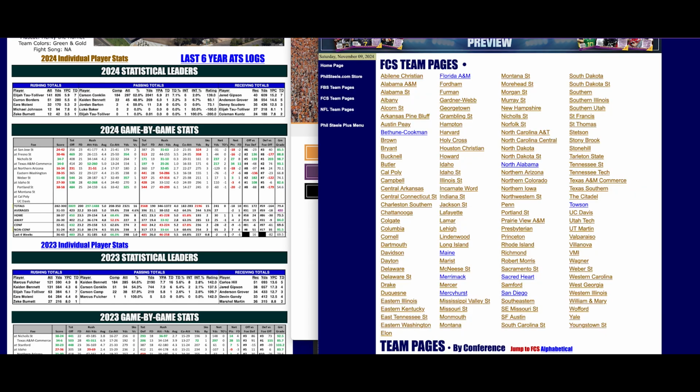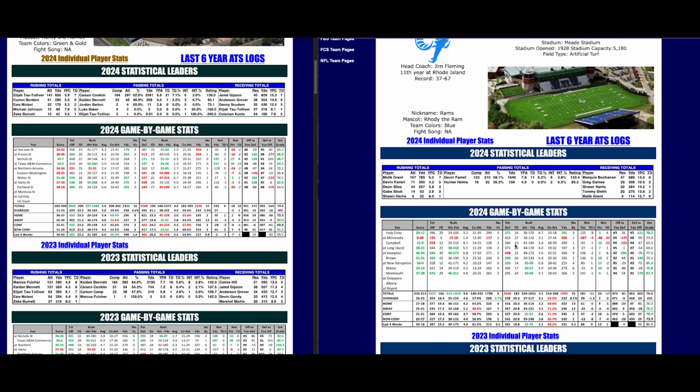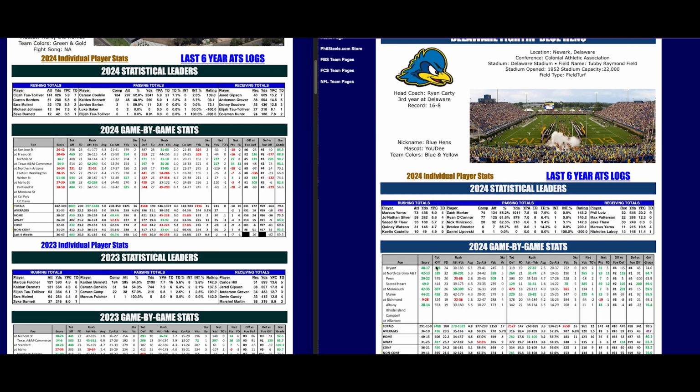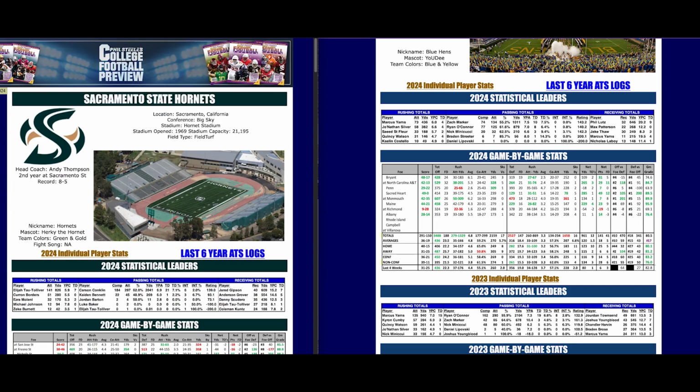All right, we got Rhode Island going against Delaware in the next matchup. Hopefully I picked the right team for the home team. I didn't do any research on these prior. Nope, it's at Delaware, so I'm going to put Delaware on the right and Rhode Island on the left. I always like to put the home team on the right. The Delaware Fighting Blue Hens. And we're going to put Rhode Island.